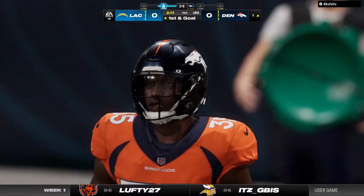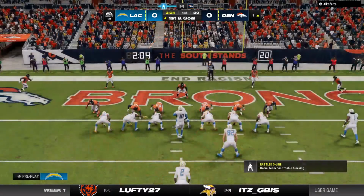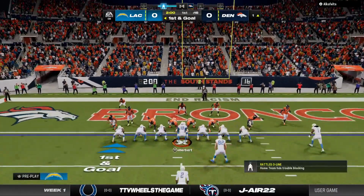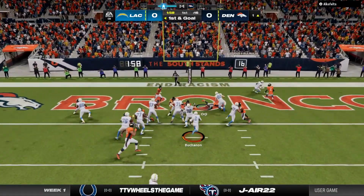Well, they clearly wanted to come out, Charles, and be aggressive throwing the football, and they've been pretty efficient along with that aggressiveness. He's now 4 of 4 on this opening drive. Yeah, and that's led to a fresh set.